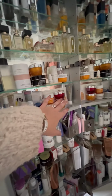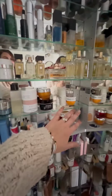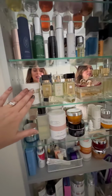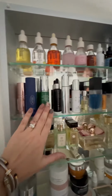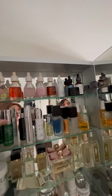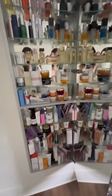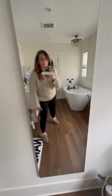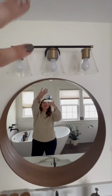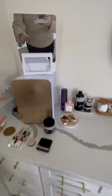This would be moisturizers, eye creams, more moisturizers, some CBD, my lash serum, my fragrances, more moisturizer. This is more my serums and oils and treatments. And then up here is more serums and essences. So yeah, this is definitely one of my favorite things about the entire room. One thing I didn't share is this fixture up here. I believe I got that from lights.com. Again, around $100. And then I've got my beauty fridge here.